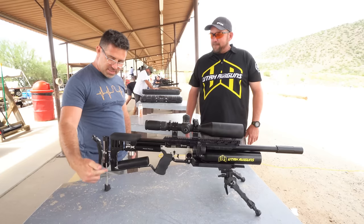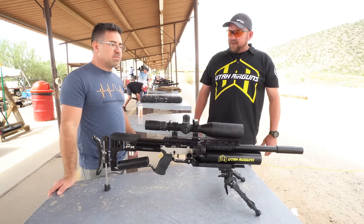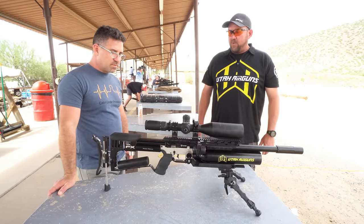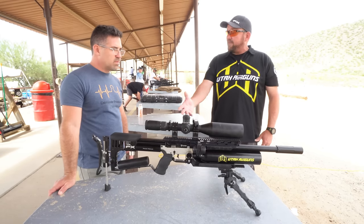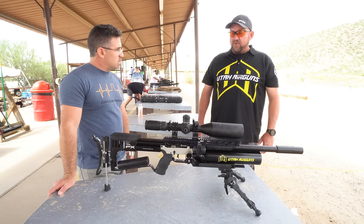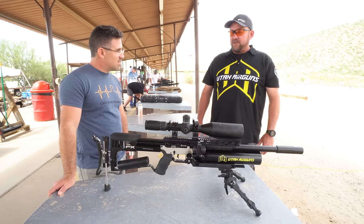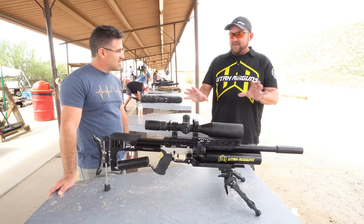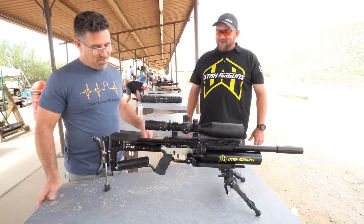So this would be more for hunting then? In your case, I use it a ton for tuning, just checking and making sure everything's tight where I want it. It's really stable. When I'm chronographing, I chronograph thousands of pellets, looking for that perfect harmonic tune, where the gun's really happy. And we're gonna get into all of that, I promise y'all.